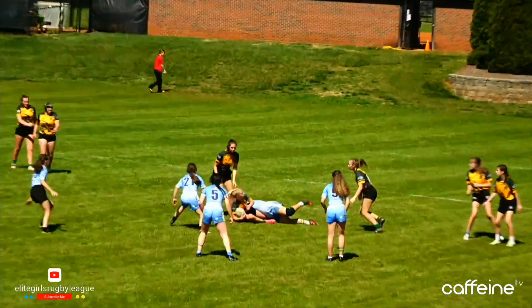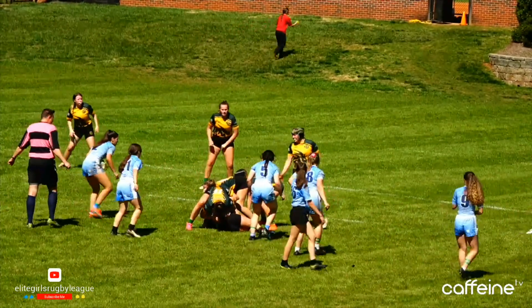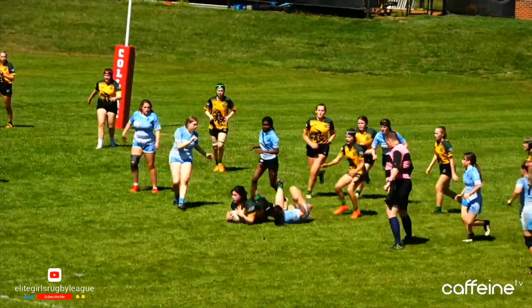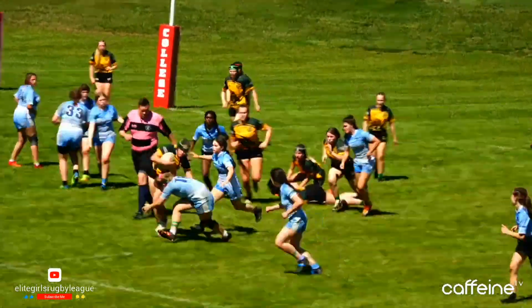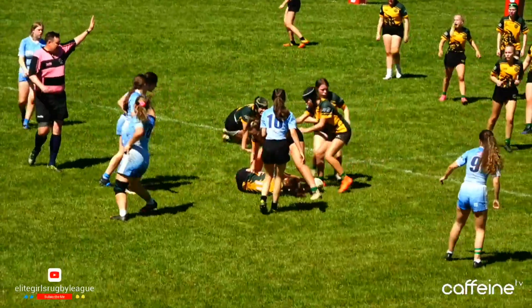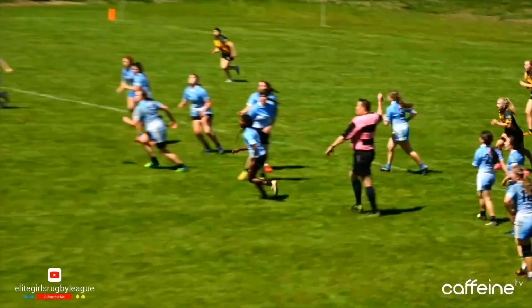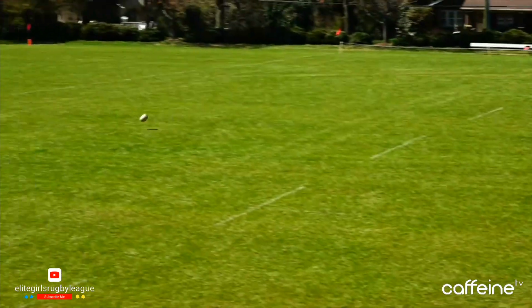Nola Flynn on the front foot looking for space. Support is there at the breakdown. Doylestown. There's Maggie Austin looking for some, pardon me, Lily Fisk with that carry. Ooh, big poach attempt right there from Xavier. Ball's going to stay right there. Flynn puts boot to it, looks for space, and she finds it.